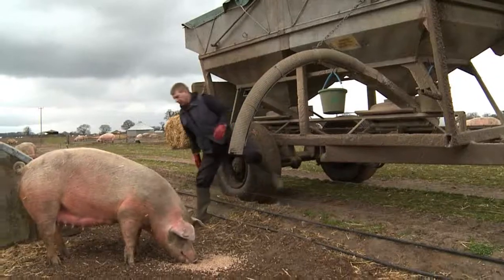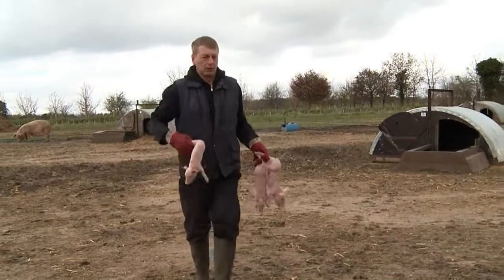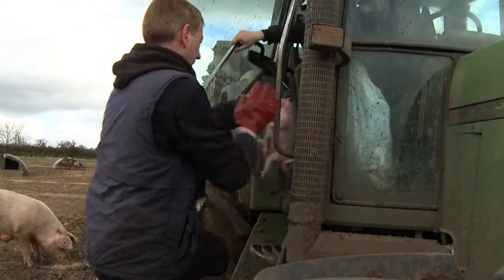Another reason for fostering is you don't want to have a sow who has only got 4 piglets and another sow who's got 12, because both those sows are going to get fed exactly the same amount of food. So one sow is going to have to work exceptionally hard while the other sow is just going to go and get fat and big.